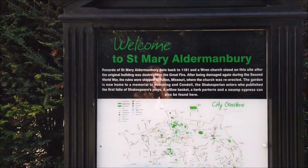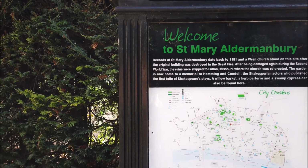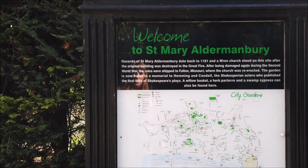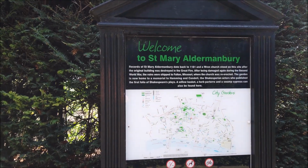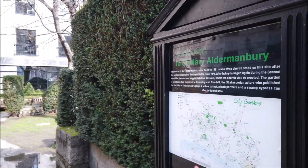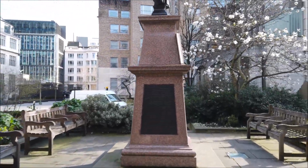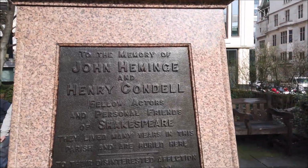Records of St Mary Aldermanbury date back to 1181, and a Wren church stood on this site after the original building was destroyed in the Great Fire. During the Second World War, there was more damage, and the ruins were shipped to Fulton, Missouri, where the church was re-erected. Wow. The garden is now home to a memorial to Hemming and Condell, Shakespearean actors who published the first folio of Shakespeare's plays, which is here. There we are.